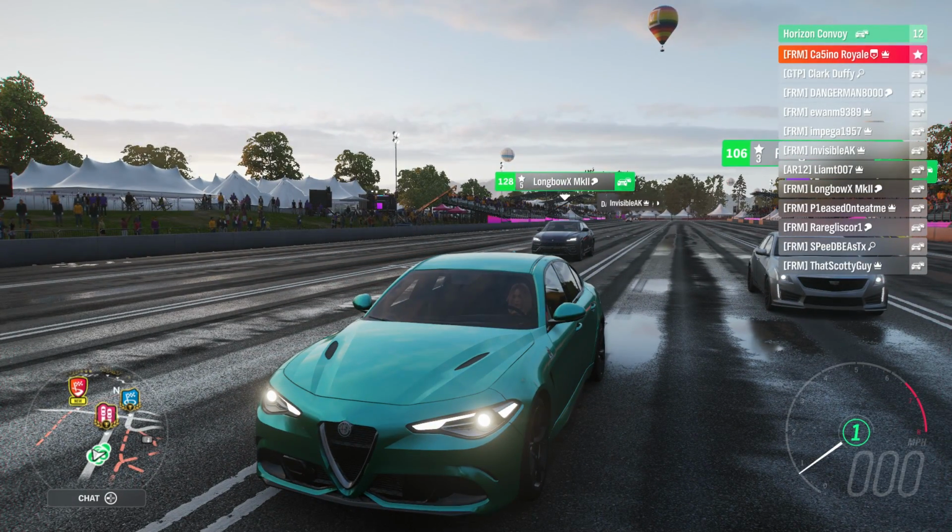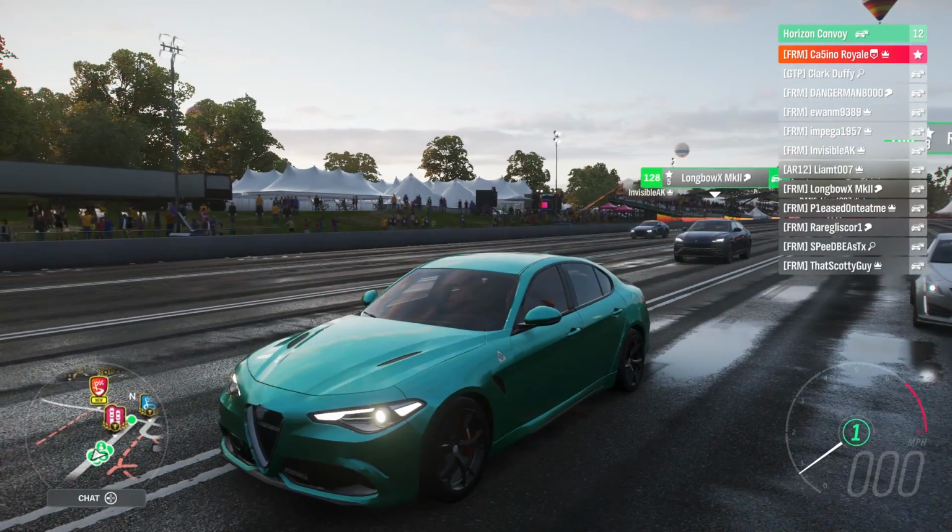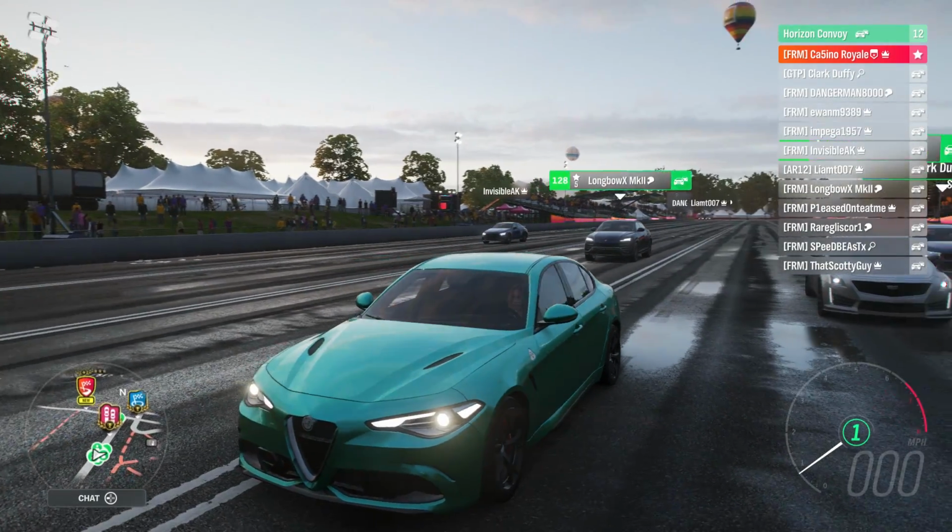What have we got running down the course next? I'm not actually quite sure. Oh, it is going to be the GT4 RS. That's going to get stopped.